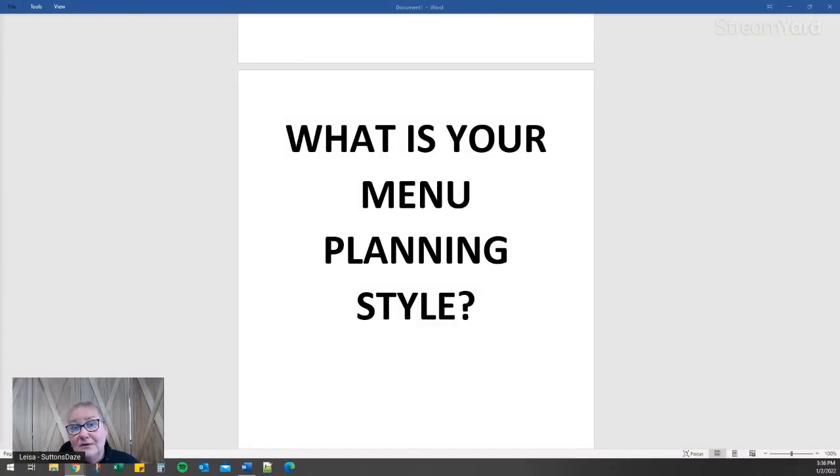So you need to figure out your menu planning style. That includes breakfast, lunch, dinner, snacks. Do you have a family with some youngsters in it? Do you have a family with any kind of kids in it? Do you eat breakfast, lunch, and dinner? Do you pack lunches to go? What kind of snacks do you want around the house?